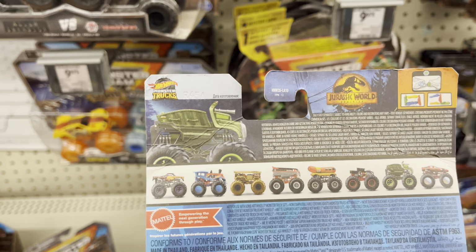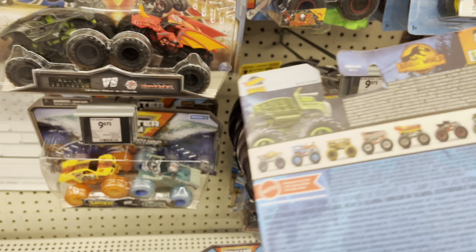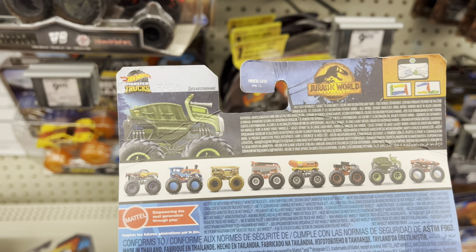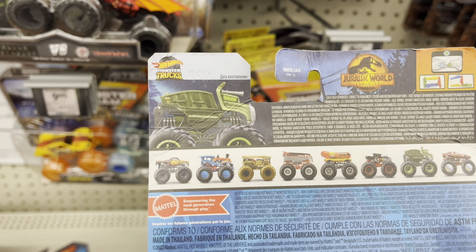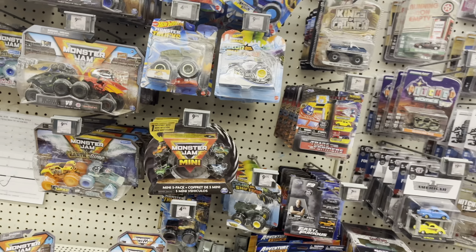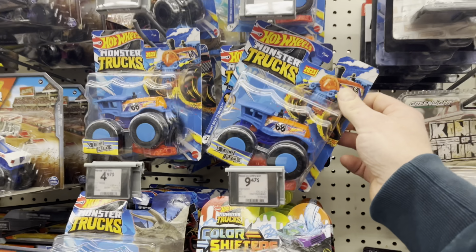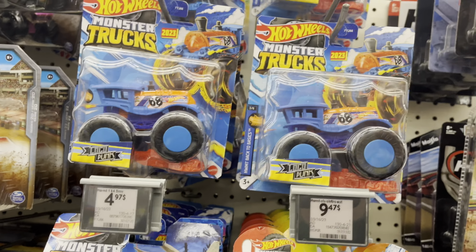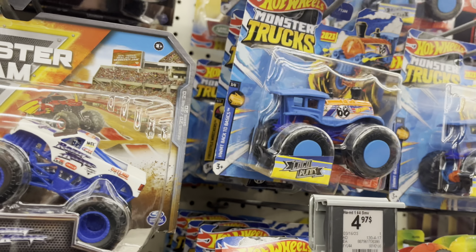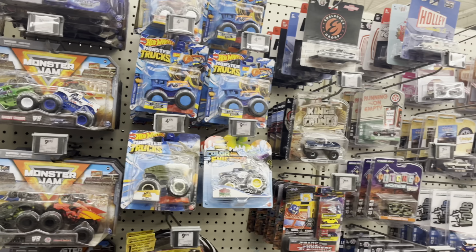Here's a question for you guys. Anybody that collects monster trucks, would the treasure hunt be on the back like this? Or if it's not there, it's not there. Somebody let me know. I don't know enough about treasure hunts for monster trucks. Help me out with some information, I'd really appreciate it.